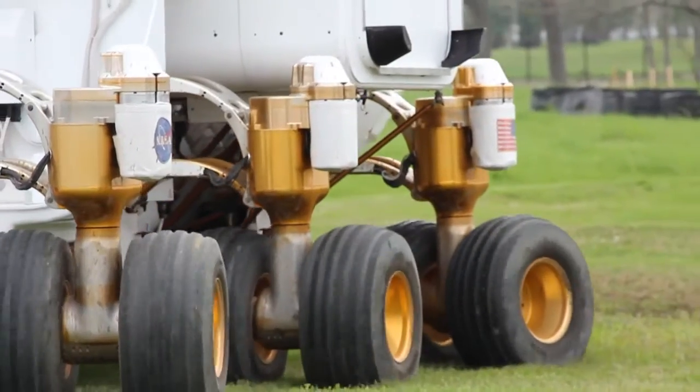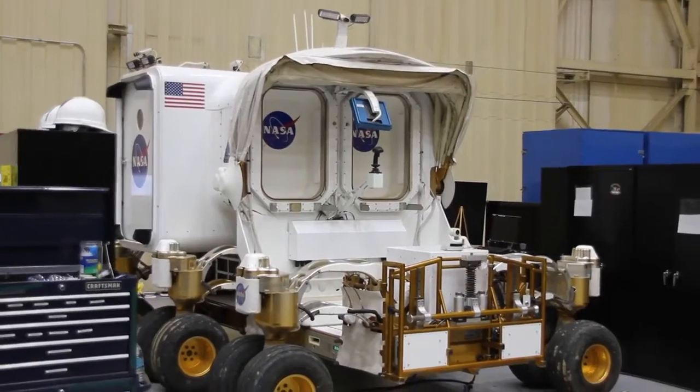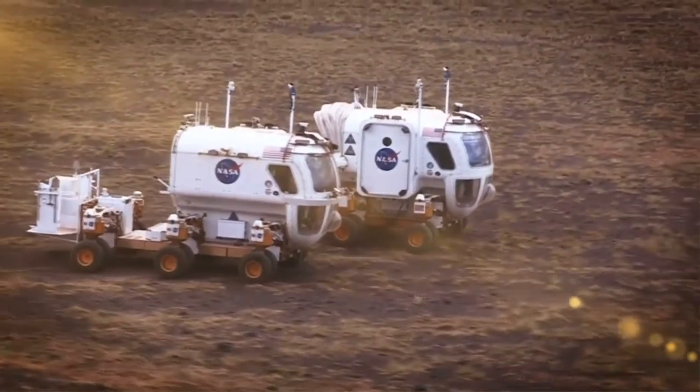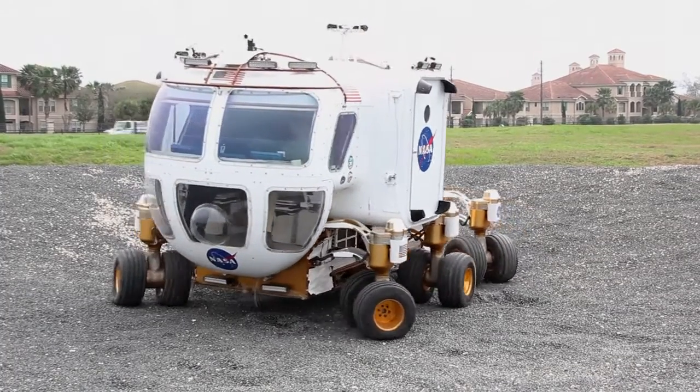You always want it to be as light as possible. You also want it to be strong enough that it's got your safety factors, that nobody's going to get hurt. You're going at several thousand miles per hour just to escape the Earth's atmosphere. So you've got to be able to handle all these vibrations and all these different things just to be able to get out into space, and the vehicle can't be damaged.